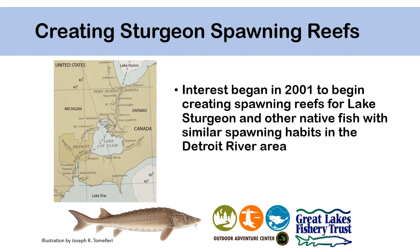Nearly 20 years ago, some professionals in the area got together and thought that maybe artificial spawning reefs could be created for sturgeon and other native fish in the St. Clair and Detroit River area, where spawning reefs used to exist but have been destroyed for shipping channels and other things like that. So sounds like a great idea, but this is a pretty big project. So how might something like this begin? Let's take a look at the process.